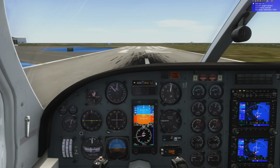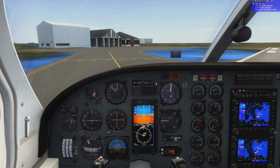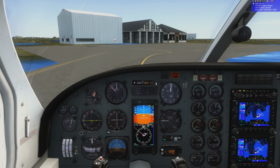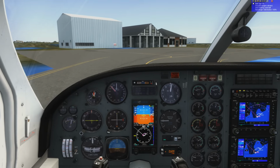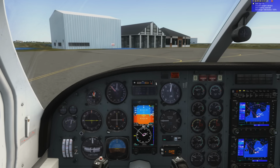Yeah, it sucks I forgot to talk about being on final, but everything got so preoccupied all of a sudden. We were not lined up or anything, so I had to hurry up and do that. Taxi light should be on. Landing lights can come off. Anti-collision can come off. Alright. Over here and park.